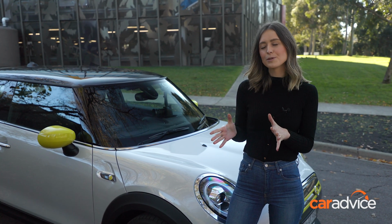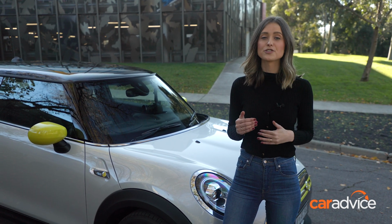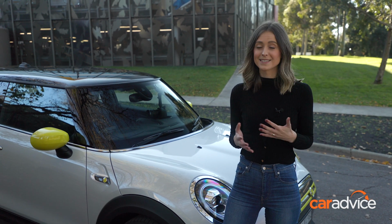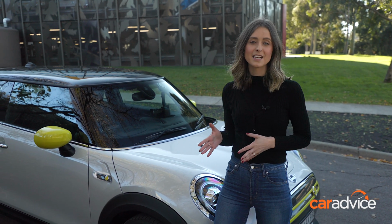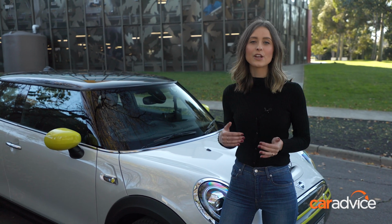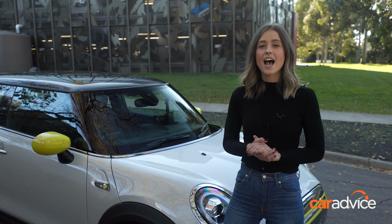It feels like we've been doing best case scenario driving, so we have been in mostly stop-start traffic on suburban roads, a couple of arterial roads, but it is best case. So I've been using the seat heaters, I've been using climate control, I've been switching between sport mode and eco mode and dialing up and down the regenerative braking as I see fit.